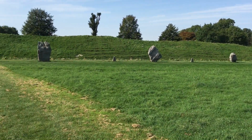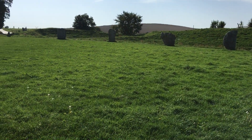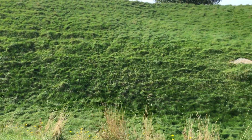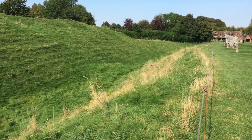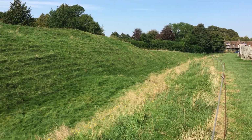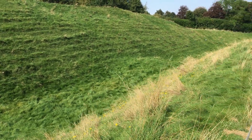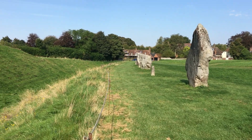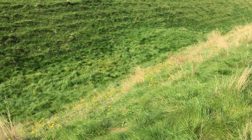And more stones on this side, not quite as big as the other ones. Another view of the ditch and bank on the other side, and you can get the true scale of it here. Much bigger than a lot of the ones that I've seen before. Some of that may be due to this silting up and making that look a lot bigger, and maybe even erosion on some of the stones in the centre of the circle. Don't know, but yeah, quite big banks on the outside, and significant ditch as well.